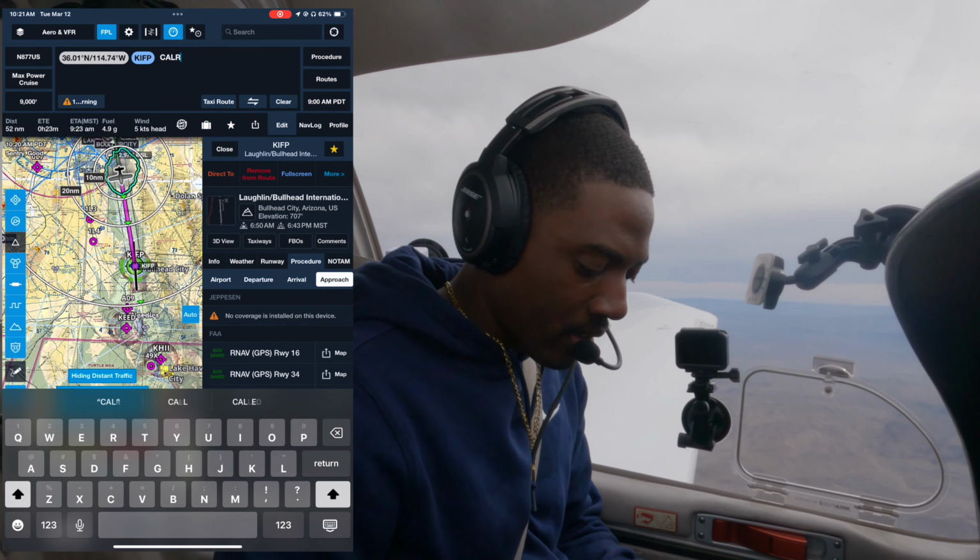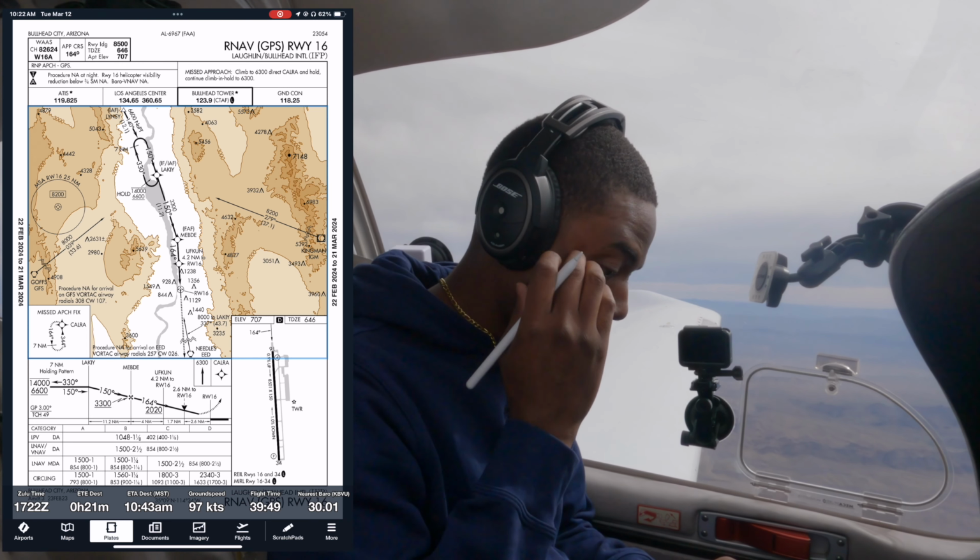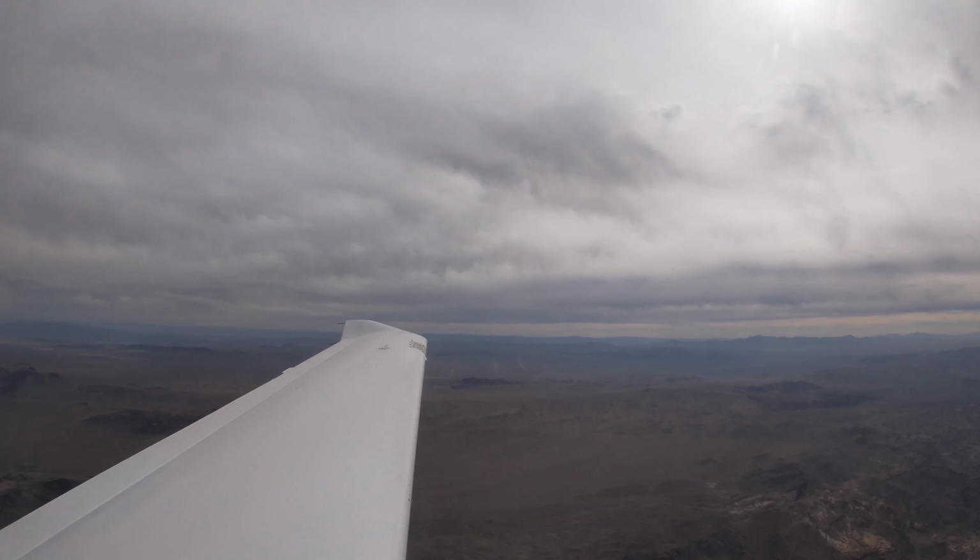Okay, so that's going to be our approach into Bullhead City, Arizona. We have about 21 minutes left. Let me go ahead and go to procedure.